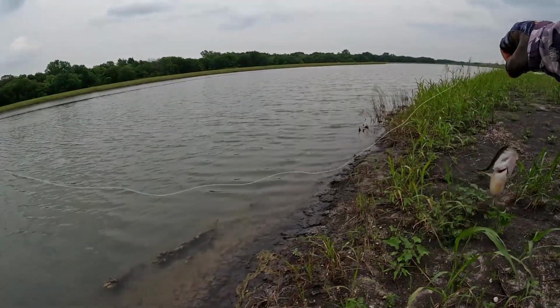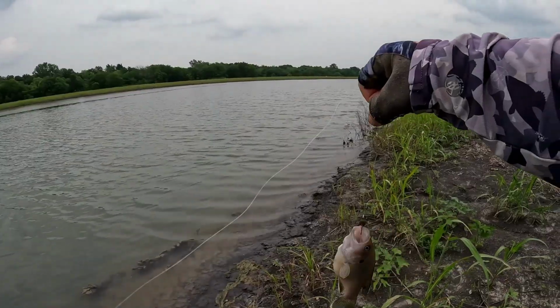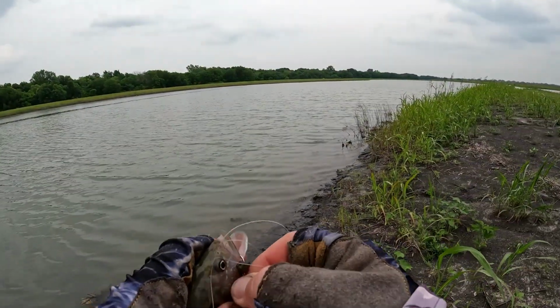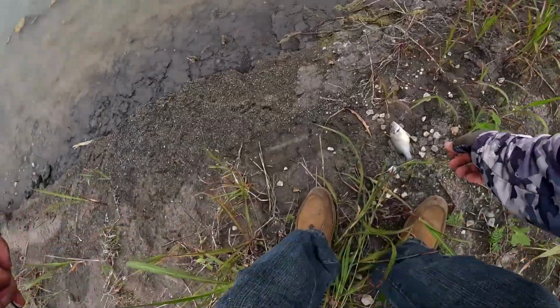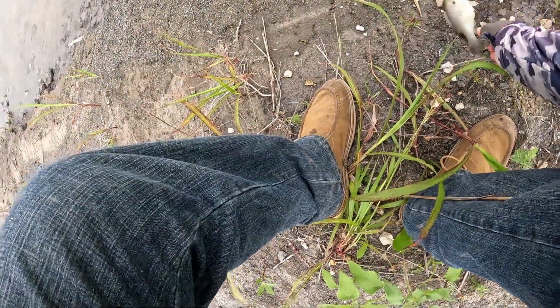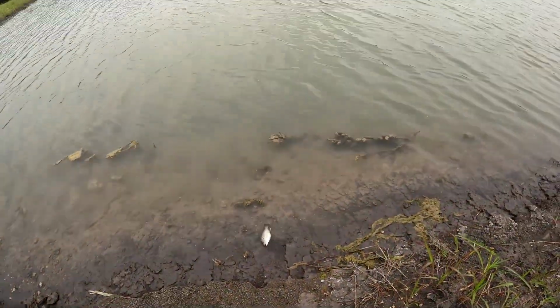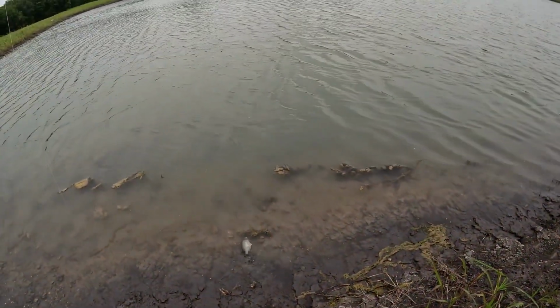I think that's a warmouth is what that is. I know that it's a stinky fish. That's all I know. These things smell. He counts as fish number 5 though. All right, buddy. I don't want you to spine me. There you go. You got it. You're in. Go. Run.